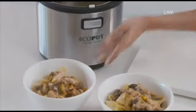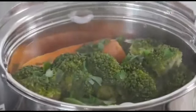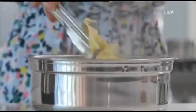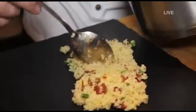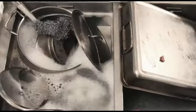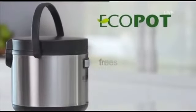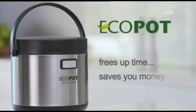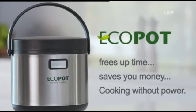Meals retain more natural flavour and nutrition. Meat and vegetables retain their texture. Pasta stays al dente and rice cooks to perfection. The versatility of the EcoPot is amazing. Meals ready when you want them, at home or out and about. And it's a super simple wash-up. EcoPot frees up time. EcoPot saves you money. EcoPot, cooking without power.